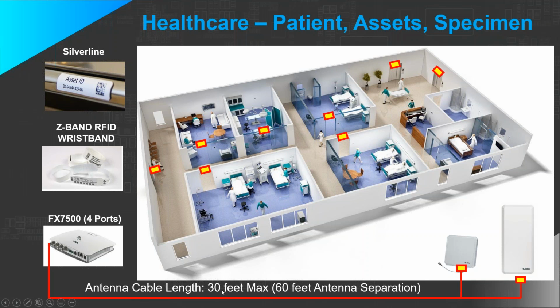But there are limitations. The cable length cannot be more than 30 feet. But that's a very good use case, and we have many implementations with that type of design. So we'll have a reader that sits between maybe 3 or 4 dock doors with antennas going out of that particular reader.